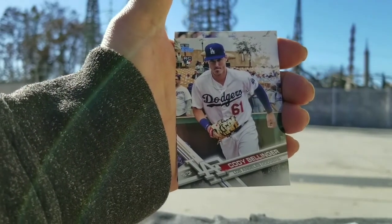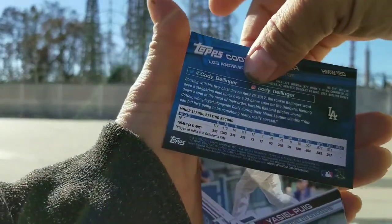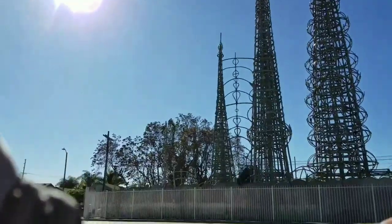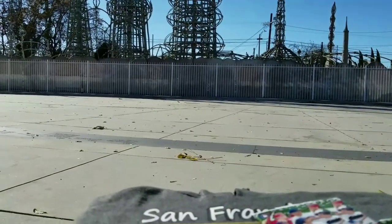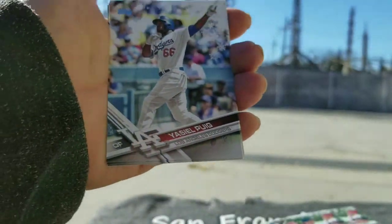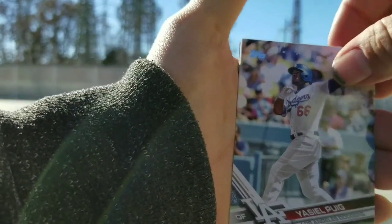Nice. I'll take this with the snowflakes. Talk about a late Christmas present, huh? Love this one. Whoop. My camera's losing some balance here. Let's go ahead and balance it up real quick. Oh, got excited with that Bellinger. There we go. Oh, look. And look what lies behind that Bellinger. Yasiel Puig. Keep those Dodgers coming.